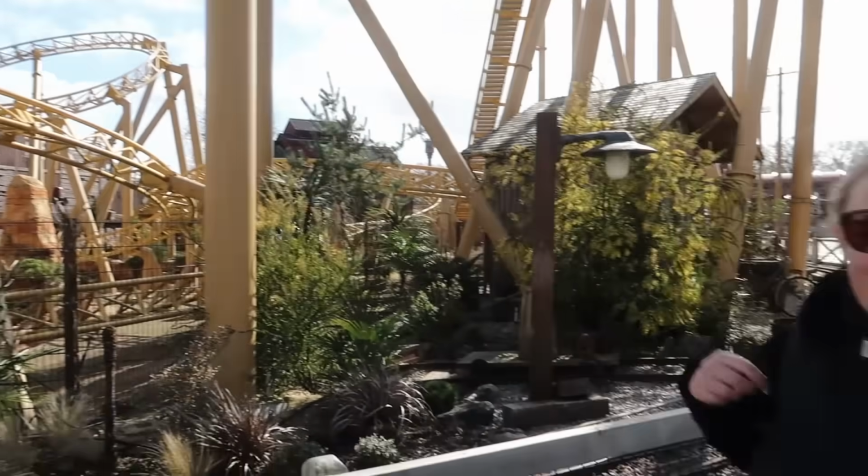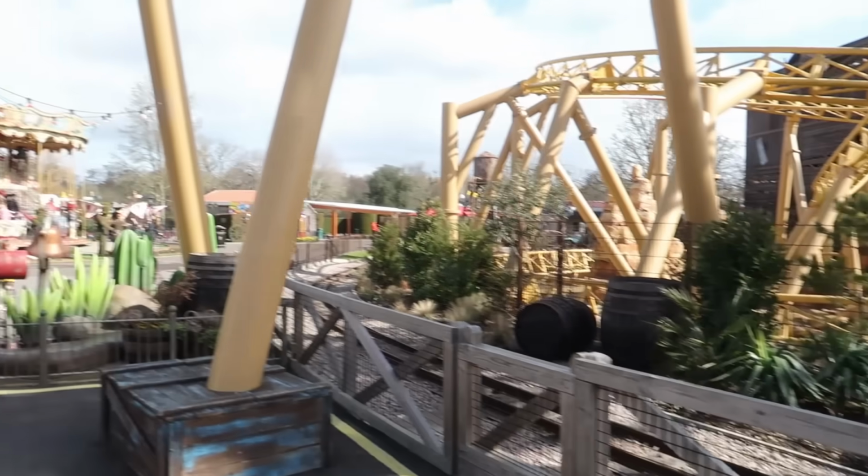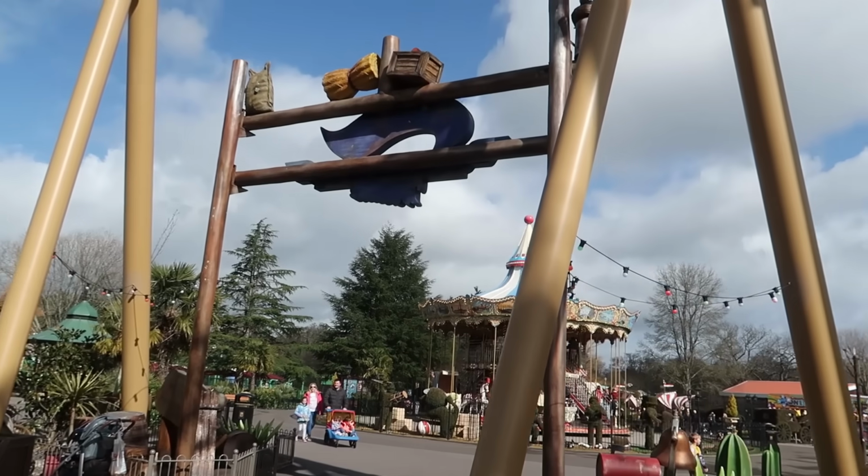You enjoy Windmill? Oh, I really enjoy that. It's quite forceful, actually. It's good, yeah, it's spinning around. I do like it. I think we're going to go down to Lost Kingdom, aren't we now? Let's go and make the most of it with some bigger rides down that area.